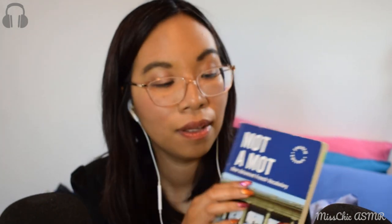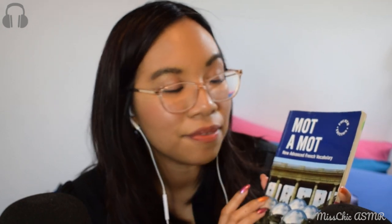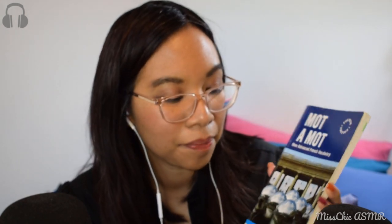And I also found this one, which is also 50 pence. This one is called Mot à Mot. And it's a new advanced French vocabulary book. It's got definitions of words in English, and it's divided into topics as well. So, for example, 2.4 is about le logement, or housing. So it's got different words that you can use to mean different things.